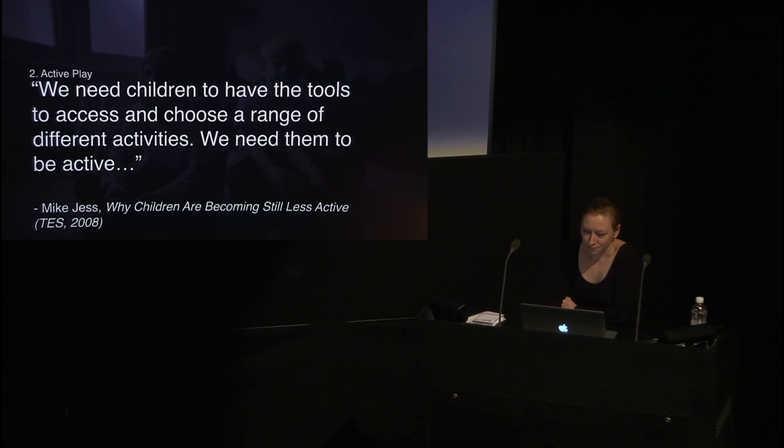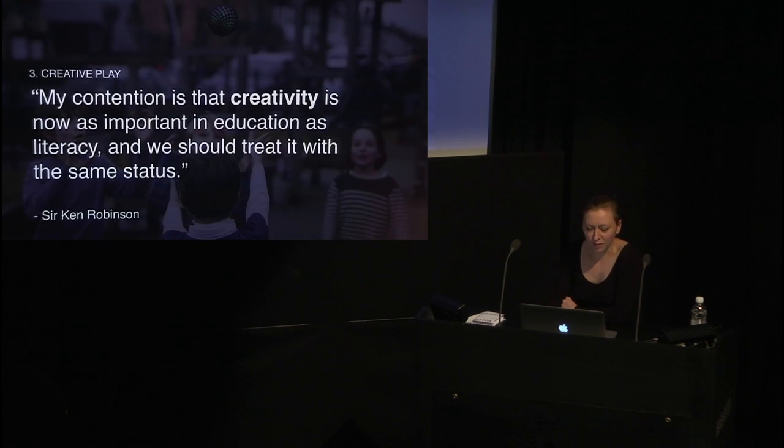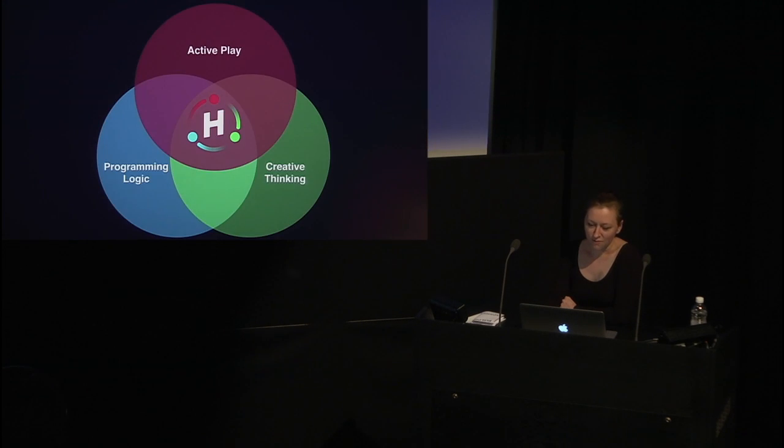And do it very creatively. So Sir Ken Robinson said, "My contention is that creativity is now as important in education as literacy, and we should treat it with the same status." So just to give you a Venn diagram, which explains everything always, that's where we're placing Hackable. Not just STEM, but also STEAM.